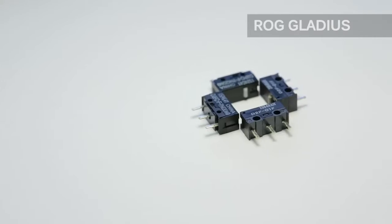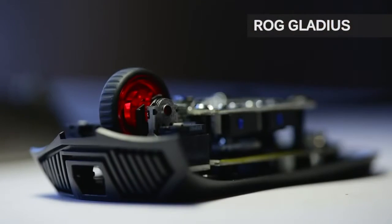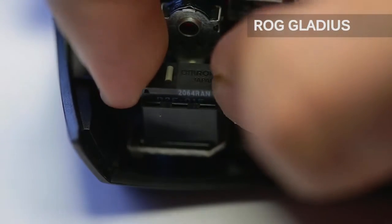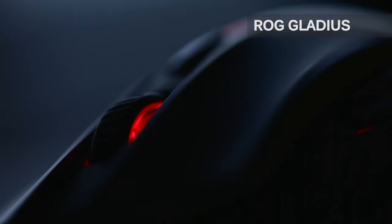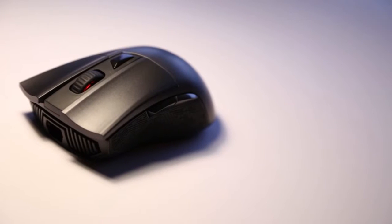Now the best part about the Gladius would be the swappable switches, as Asus includes an extra pair that you can replace yourself for a different resistance click on either primary buttons, and you can even mix them up to suit your resistive preference. The red lighting looks sexy to suit the ROG color scheme, and the Gladius is a strong contender within this list that should be considered just for $79.